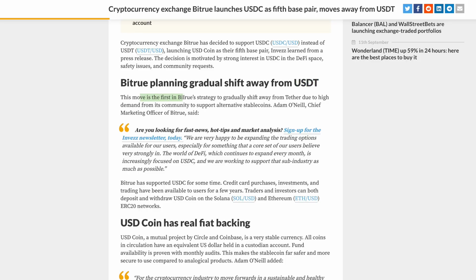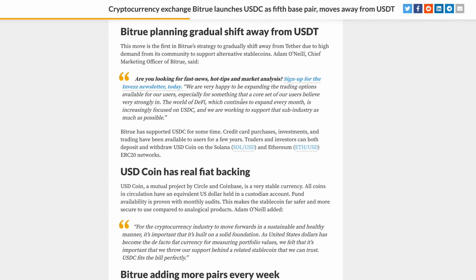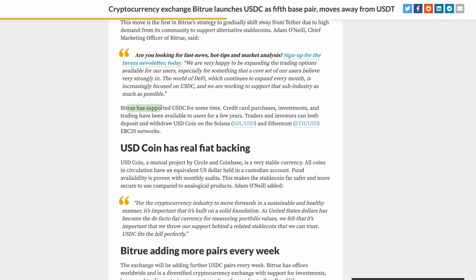This move is the first in BITRUE's strategy to gradually shift away from Tether due to the high demand of its community to support alternative stablecoins. Here's a quote, guys. "We are very happy to be expanding the trading options available to our users, especially for something that at its core our users believe in very strongly. The world of DeFi, which continues to expand every month, is increasingly focused on USDC, not USDT, and we are working to support that sub-industry as much as possible. BITRUE has supported USDC for some time. Credit card purchases, investments, and trading have also been available to users for a few years. Traders and investors can both deposit and withdraw USDC on the Solana and Ethereum ERC20 network."